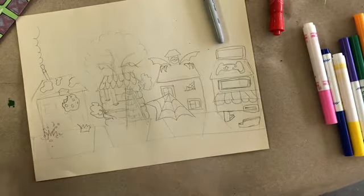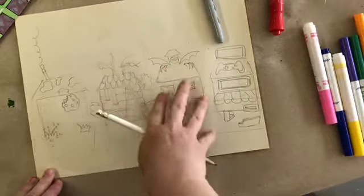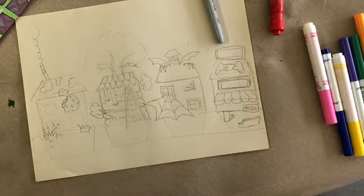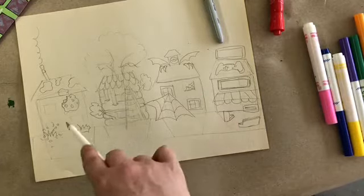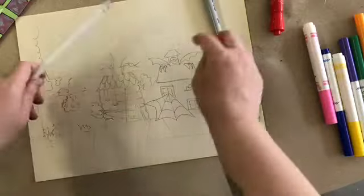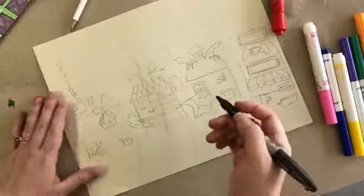What do your houses look like? What kinds of things are you putting in there? Do you have things coming out the top or out the front? What are the things that would be special inside? What are ways that you can add stuff to the yard to also show that this belongs to this certain person? Once you get everything drawn how you want with pencil, we're gonna take a Sharpie or a black marker and we're gonna start outlining.